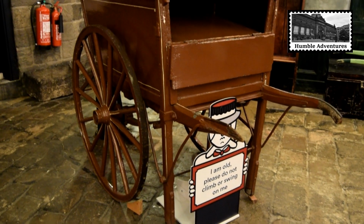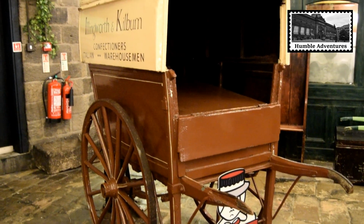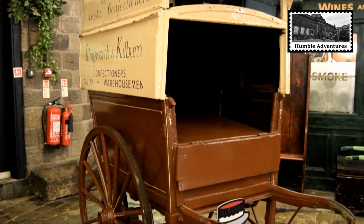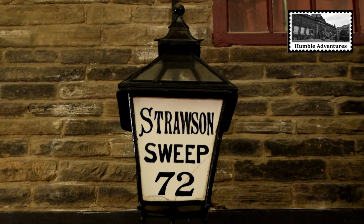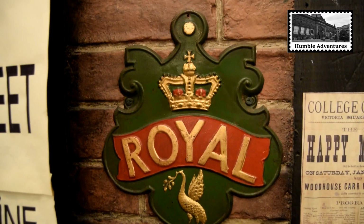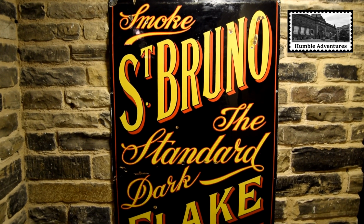You'll notice around the museum posters and street furniture, all of which you would expect to see back then. Of course you still expect to see it today. In fact, most people are so used to seeing such items that they go unnoticed.